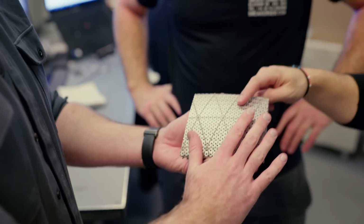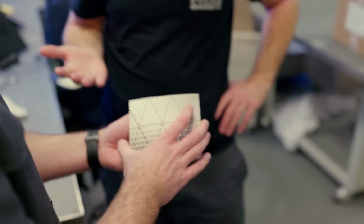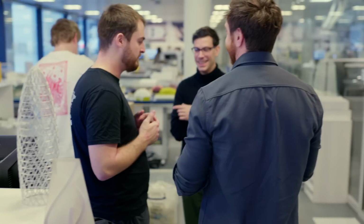So this would be, Marius, you're scripting this part. You send it to you. Exactly. That's the workflow.